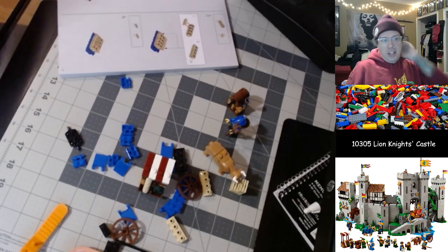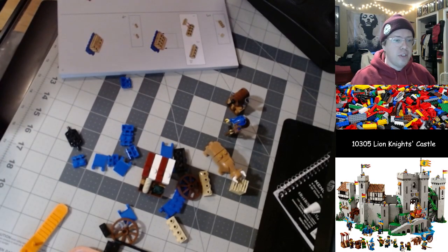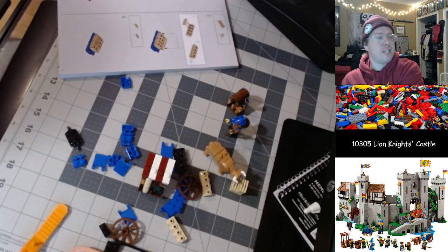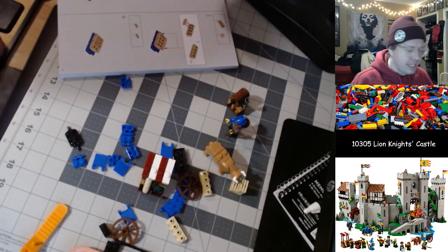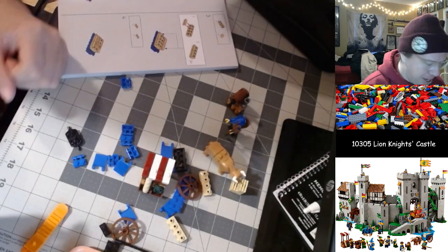Excited to see all of the interior details on this, because I've seen a lot of pictures of the outside of the castle, and I'm sure it's just going to be packed to the gills with. Yeah, it's going to be awesome.